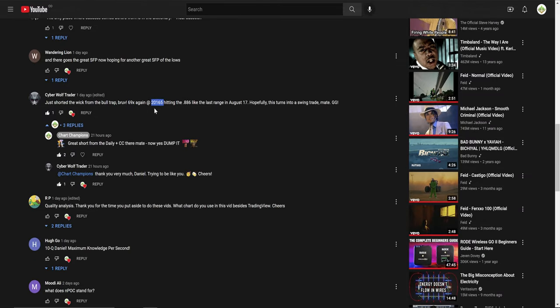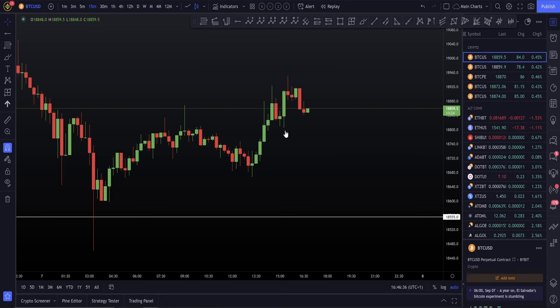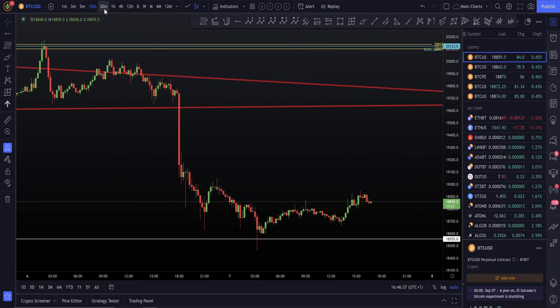69 leverage to 20,168. Hopefully it breaks down. Dump it. And of course it did break down. And he, of course, has made... I mean, there were just so many people that made a lot of profit with me on that trade. It was pretty nice to see, to be honest. So very happy with that.